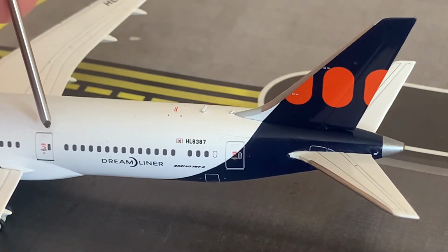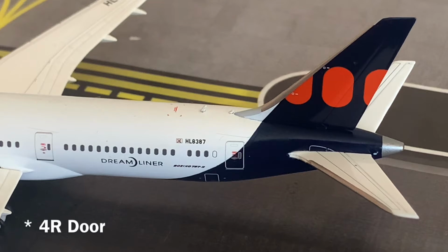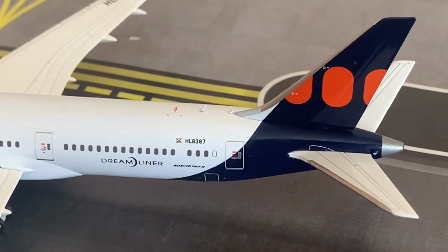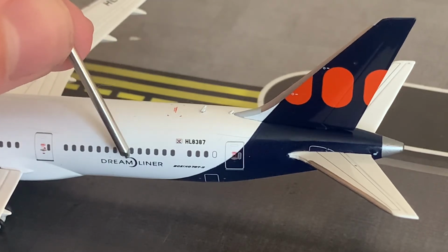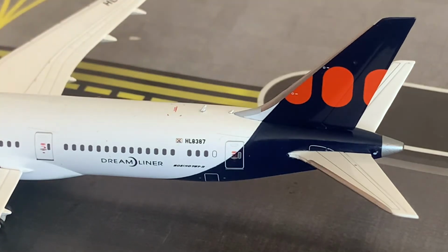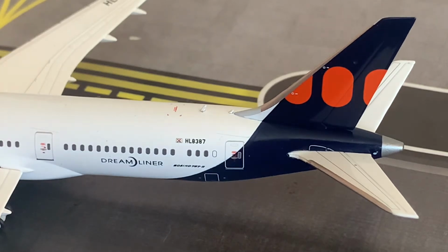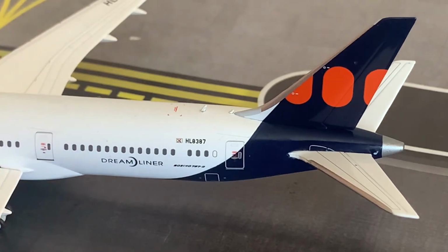But here we have the L3 door and the L4 door. I believe the L4 door and the R5 door, or the 5 Romeo door, the other side, are predominantly used for the catering of the aircraft. But here we have below the cabin windows of the rear of the fuselage, the Dreamliner logo of the crescent moon in the middle. Here we have the flag of the Republic of South Korea, also known as the Korean Republic. And here we have the registration, Hotel Lima 8387. And here we have the Boeing 787-9 titles just here. And here, I believe this is a little cargo compartment on this side of the aircraft.